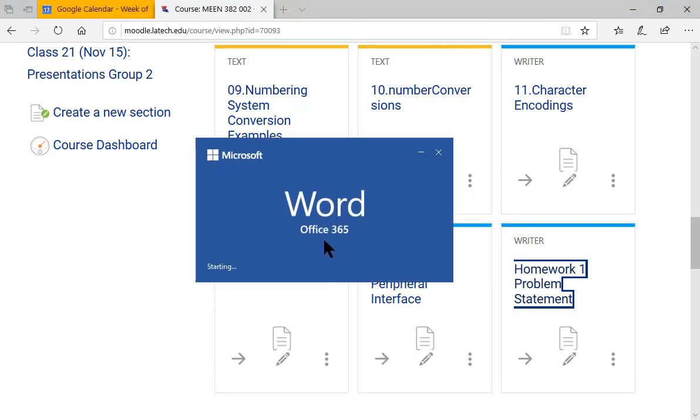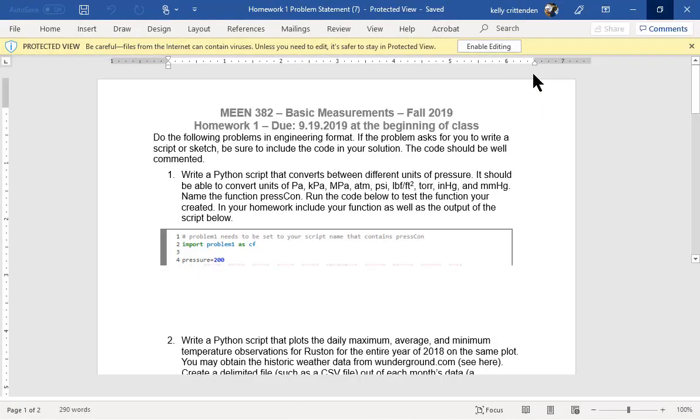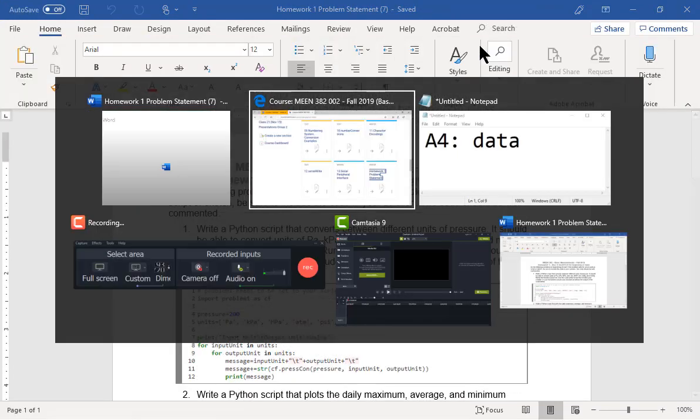All right, so here's what we were asked to do for homework one. 3 different things. One of them, oh wow, why is it going so slow this morning? Did I hit record? I did hit record.